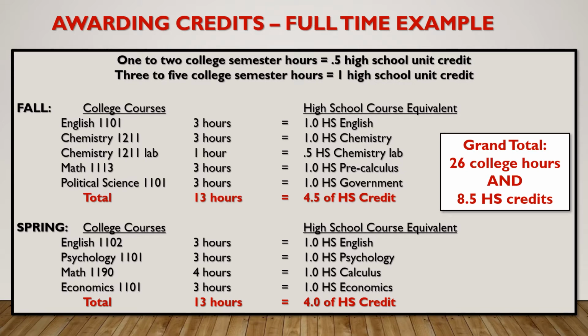They're getting 4.5 units of high school credit in one semester, in the fall semester. Spring, let's say they decide they want to keep going in English, take English 1102, get that second part of that freshman English requirement. That's going to be another credit of high school English credit. It's not going to yet count for the American Lit credit.